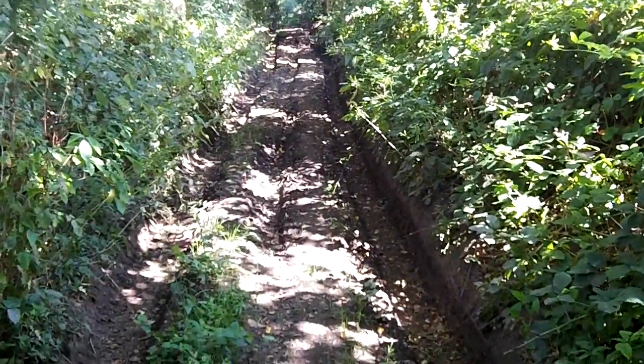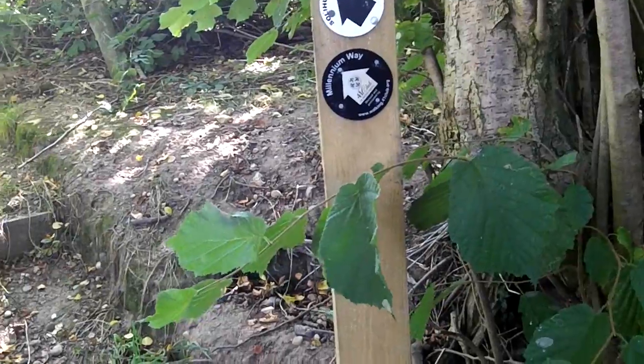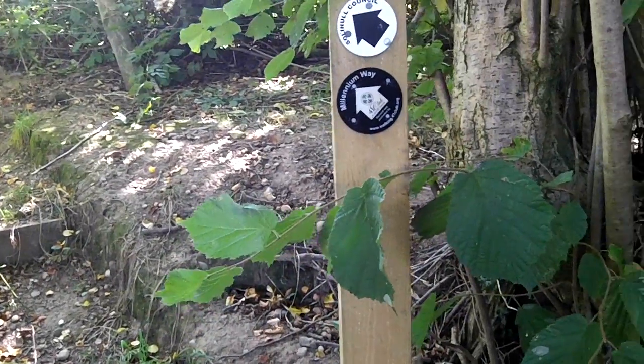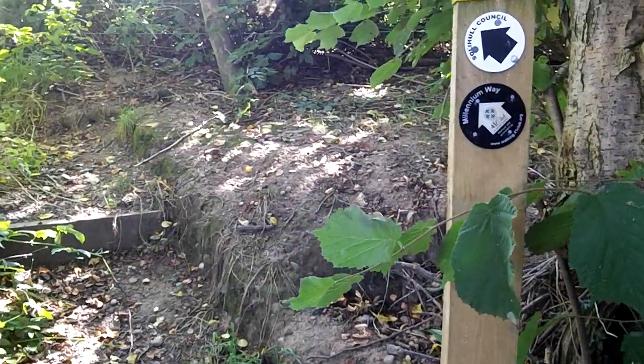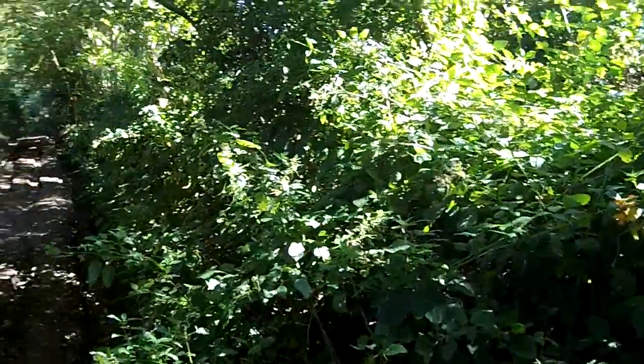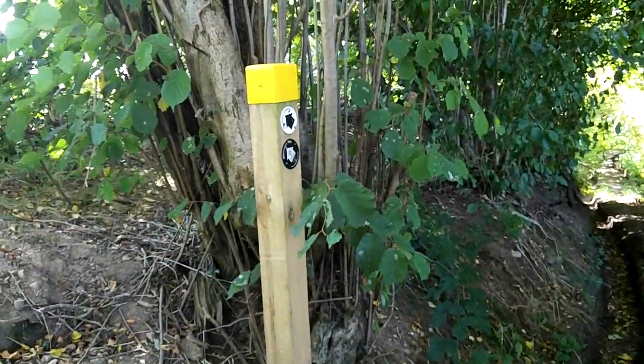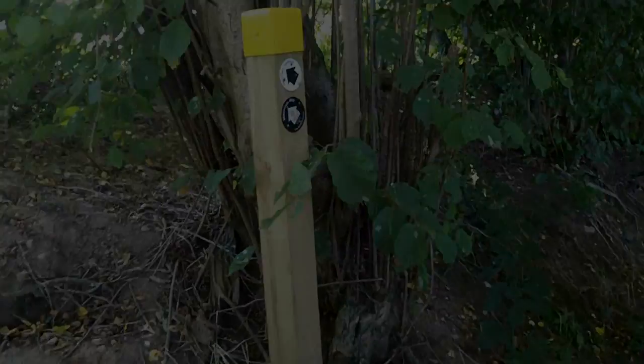Now, I was expecting to go right down to the bottom of this, but there's a sign that says I have to go that way. That looks like I'm going back on myself, but I'll give it a go. Well, that was weird. That sign took me up there, along that little higher raised up path, and back down just there. I can only assume it means for people coming the other way. Otherwise it doesn't make a lot of sense.